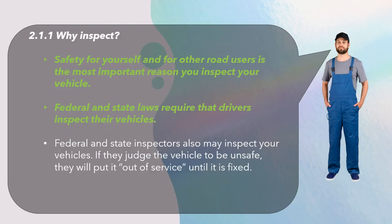Why inspect? Safety for yourself and for other road users is the most important reason you inspect your vehicle. Federal and state laws require that drivers inspect their vehicles. Federal and state inspectors also may inspect your vehicles. If they judge the vehicle to be unsafe, they will put it out of service until it is fixed.